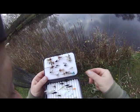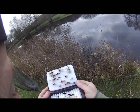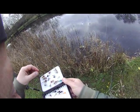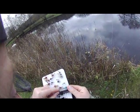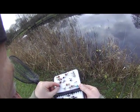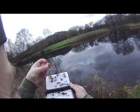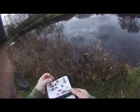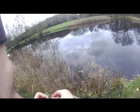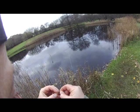Right, well, this is my selection of dry flies to try. The one I'm tempted by is, let's have a look, which one should I try? They all look good. That looks like a natural looking daddy. What about that? Should we give that one a go? Daddy long legs? I think so. Let's try that one. We'll tie the uni knot, my favourite knot in the book. And when we've done that, we'll go out and we'll see if we can hit one on the surface here.